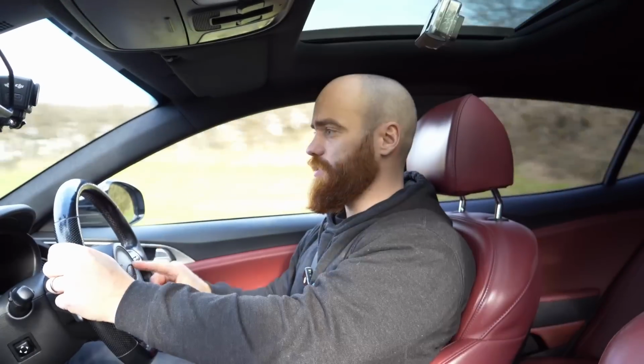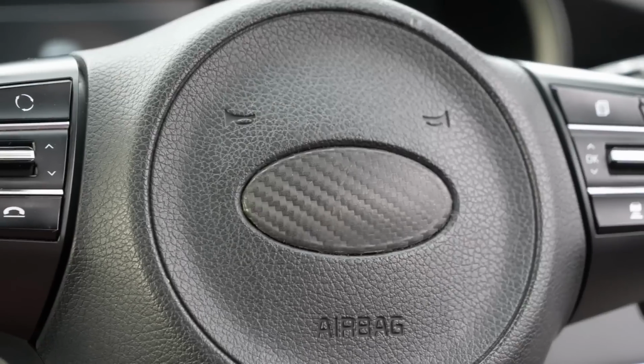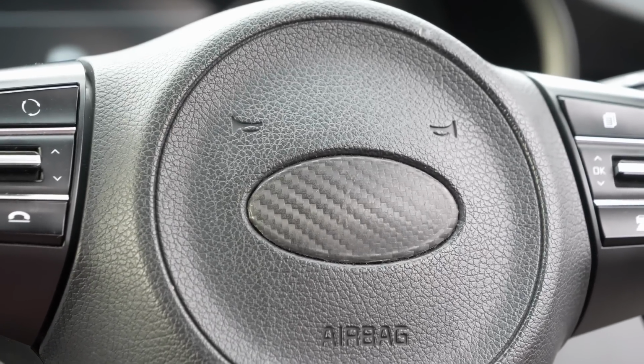I know what a lot of people do is they change these oval badges for the Korean oval badges. In this car, I think the debadging has gone one step too far for me personally.